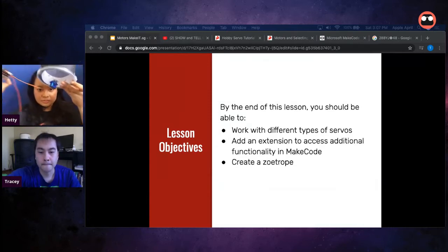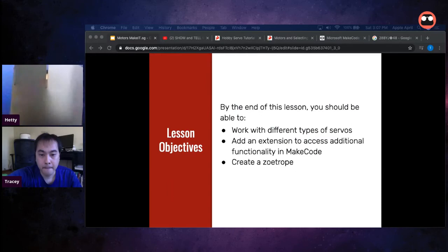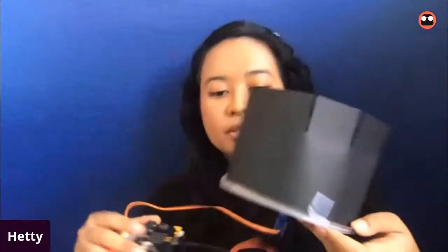So this live is all about the zoetrope. If you don't know what a zoetrope is, it's basically an old school animation device. This is how animation works, right? It's a system of vision. The zoetrope was like the earliest form of TV, of showing moving pictures. This little project highlights the use of a continuous servo to make this movement.